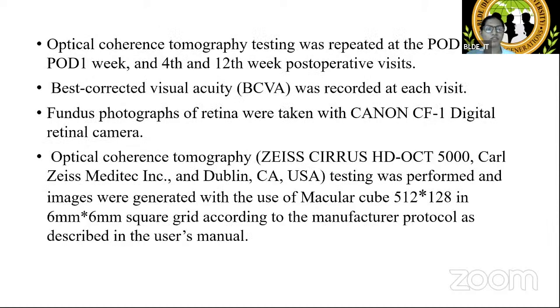Optical coherence tomography testing was repeated at postoperative day 1, week 1, 4th week and 12th week visits. Best corrected visual acuity is recorded at each visit. Fundus photographs of the retina were taken with the Canon CF1 digital retinal camera. Optical coherence tomography was done using the Cirrus HD OCT scan. The testing was performed and images were generated with the use of the macular cube scan, which is a 6 by 6 mm square grid according to the manufacturer protocol as described in the user's manual.